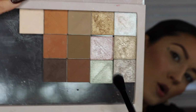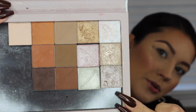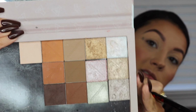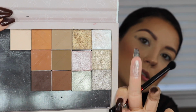So these are all by Cozzette. I get these on either Camera Ready Cosmetics or Friends Beauty. And you guys, these are amazing. I think they're with a pro discount. They come to like 8 something a pan. But you guys, the color payoff in the shimmers is just unbelievable.